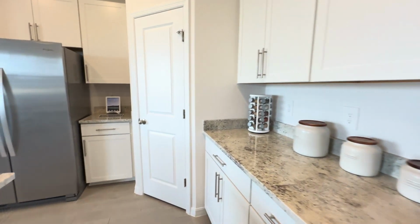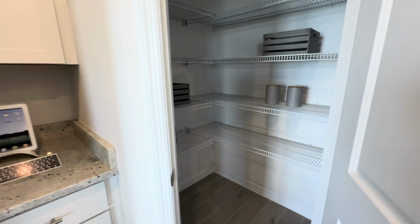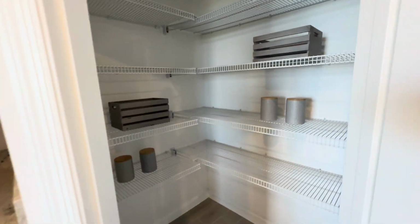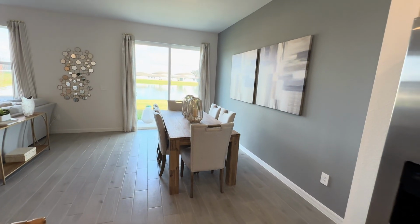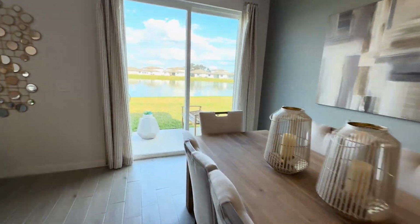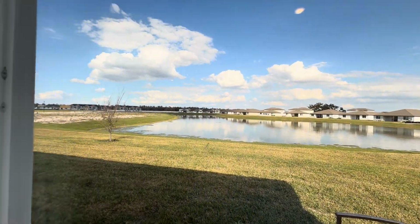All right, so nice sized closet pantry. Let me just show you this because I thought it was pretty impressive, really. It's hard to tell through video, but lots of wire shelving and deep. Got some depth to it too. This is perfect for, you can see this is a rectangle table for dining, or put a nice sized round table. They got a little patio out here overlooking the back area.